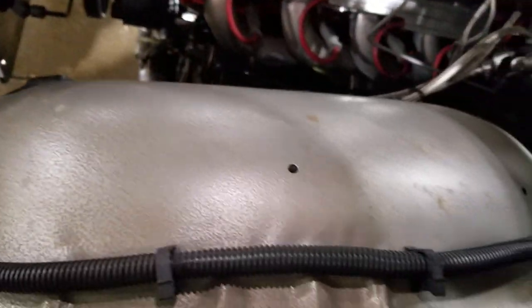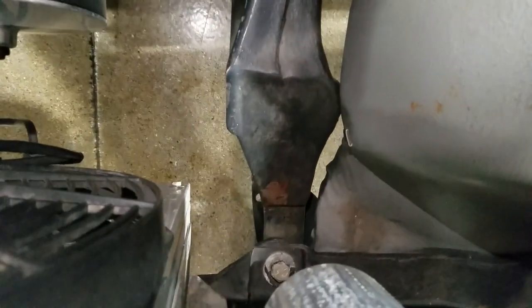Inner fenders have a kind of textured silver paint on them. Those would clean up a little bit too. You see a little bit of oxidation there. I broke my other good flashlight on the last job. I apologize, I'm using my phone light to show you what's going on. Upper control arm mounts are in good shape.